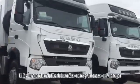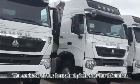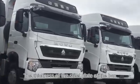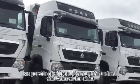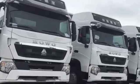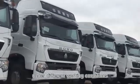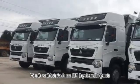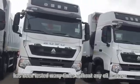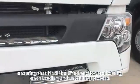It's also important that the trucks carry a cargo box. The material and the thickness of the box steel plate directly determine the service life of the box. The thickness of the steel plate of the box we provide is at least 10 mm at the bottom and 8 mm at the sides, which ensures that it can be used normally under different working conditions. Each vehicle's box lift hydraulic jack has been tested many times without any oil leakage, ensuring that it will lift and lower during each loading and unloading process.